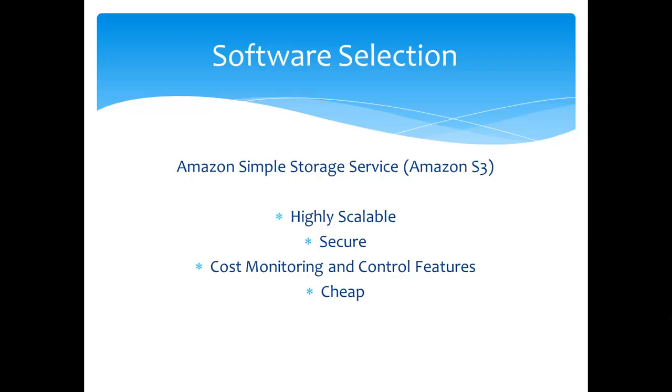Now, our recommended software selection is Amazon Simple Storage Service, also known as Amazon S3. First of all, it's highly scalable, meaning that if we need to scale outward or inward due to an increase in employees or clients, we can do that. Also, as mentioned before, we have highly sensitive information, and security is a huge issue. Amazon S3 offers exactly the security that we need. Data can be securely uploaded or downloaded through the SSL encrypted endpoints using HTTPS protocols. There are also identity and access management policies in place.